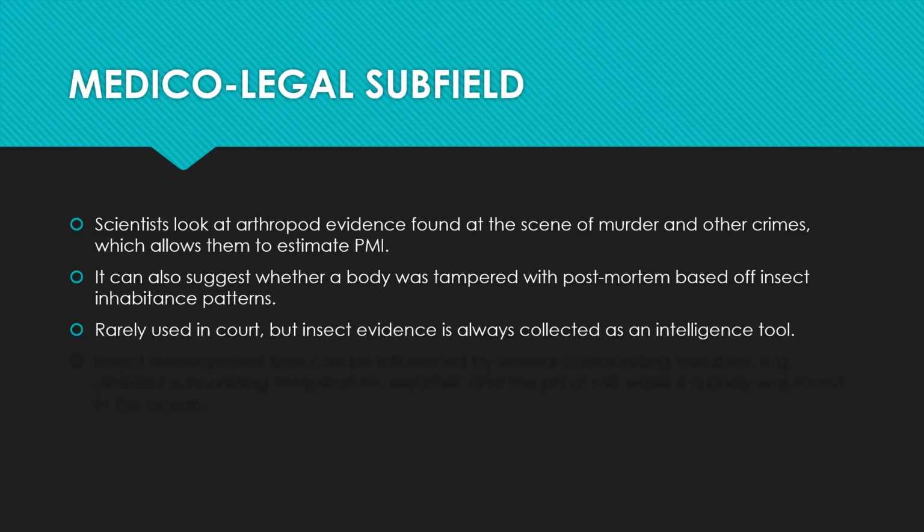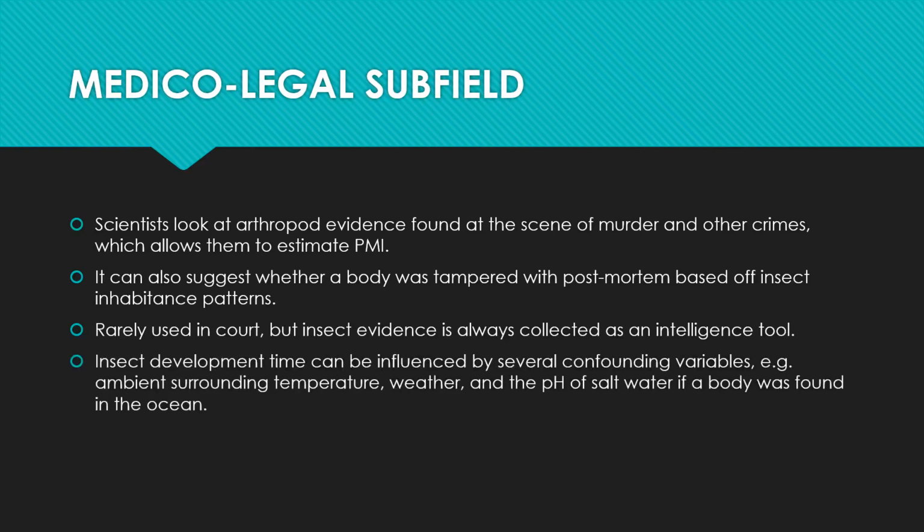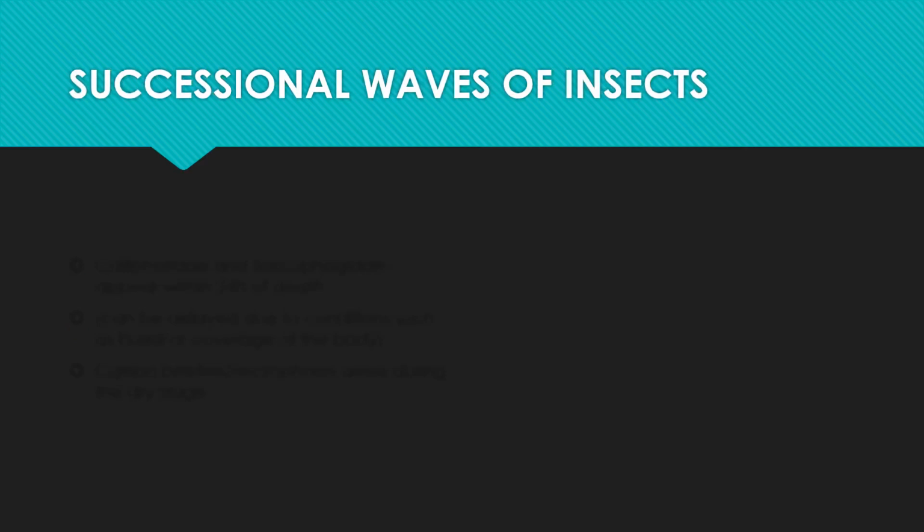There are also several confounding variables which can influence insect development times, such as ambient surrounding temperature, weather, and the pH of salt water. Scientists must control for this, or they risk calculating an incorrect PMI. Another case we'll look at features an entomologist who controlled for specific conditions by recreating them and observing changes. Now on to some of the techniques used by forensic entomologists.